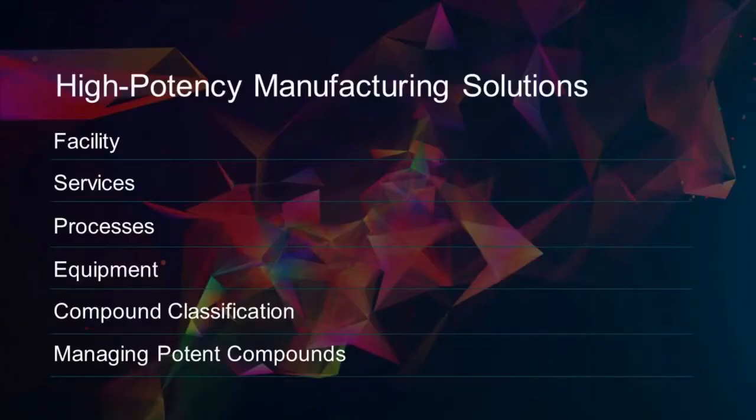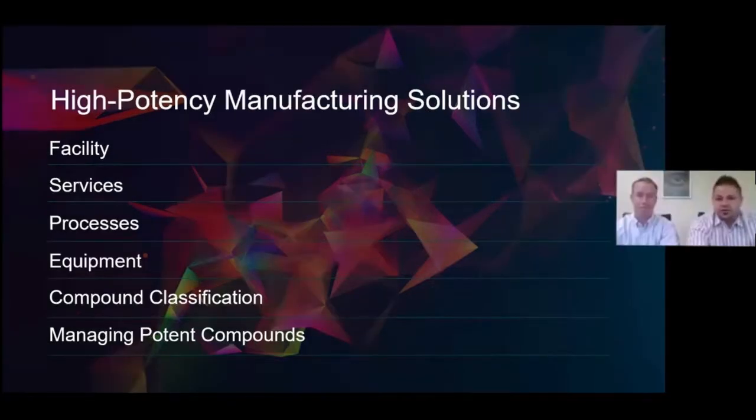So today we'd like to take a few minutes just to discuss our high-potency manufacturing solutions at Altasciences CDMO Philadelphia. Just a general overview of our facility, the services that we offer, the processes that we take, our equipment that's available for use, how we do some compound classification, and then how we manage our potent products.